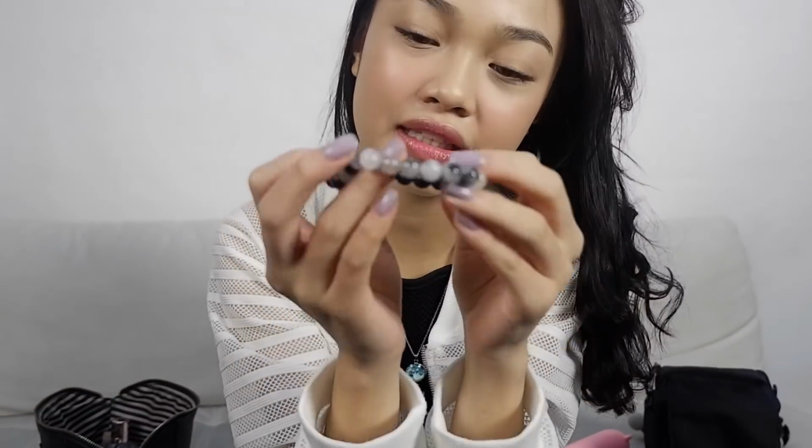Then I have this bracelet, which my mom bought for me during Dance Kids. And I wear this all the time. For good luck, to keep me safe, and just in general, good positive vibes.